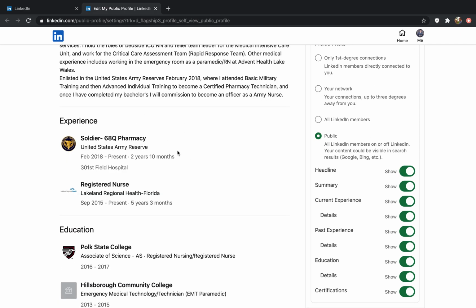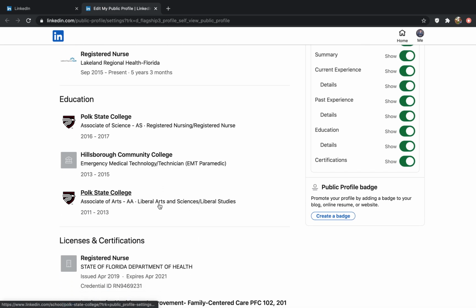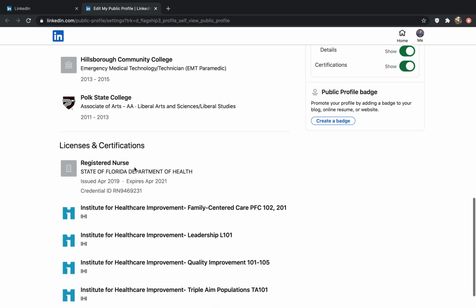So here's my experience. This is my soldier experience, and then my experience here at Lakeland. I've been there 5 years. I was a PCA for 3. Education, I got my liberal arts degree from Polk State, and then I went over to HCC and got my EMT paramedic, and then I came back to Polk State shortly after to do the transition bridge and get my associate in science and get my RN.